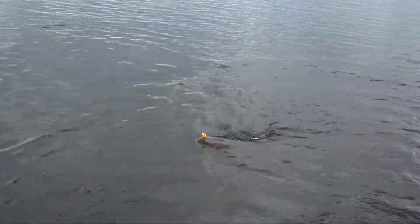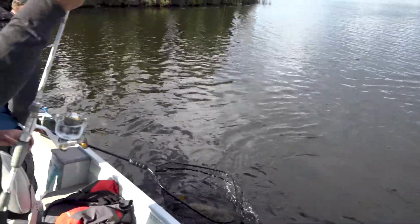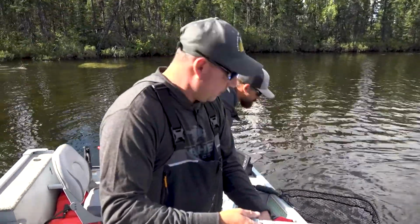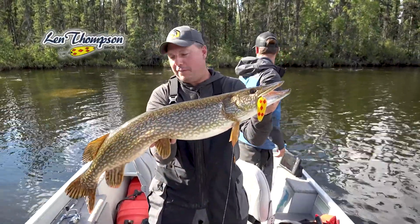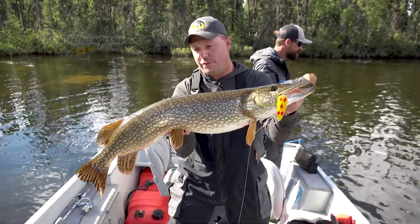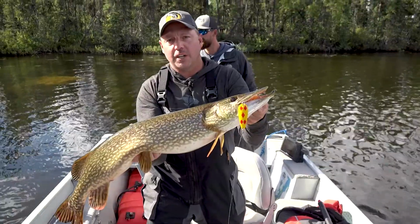That's a picture fish. And then, there she is. Perfect. We'll get her up, get her set up here, make sure she's okay, and then we'll show her to you. The original 5 of diamonds holds up to its legendary status. This is a beautiful northern pike, wide across the back. We're gonna get that Len Thompson out of her and let her go.